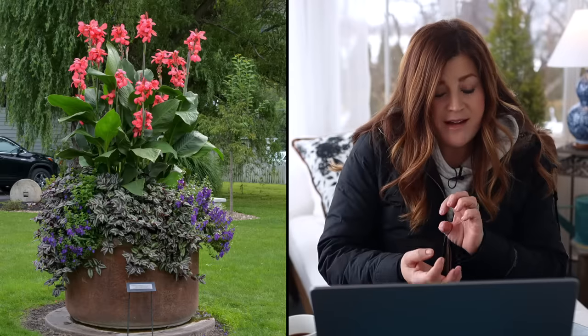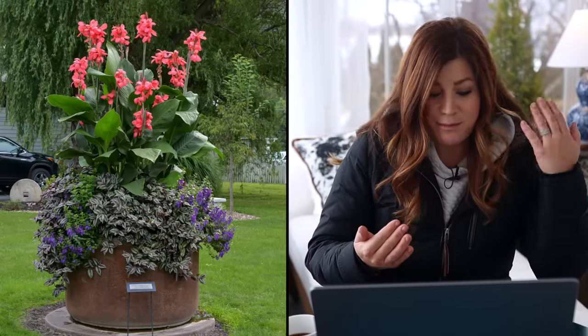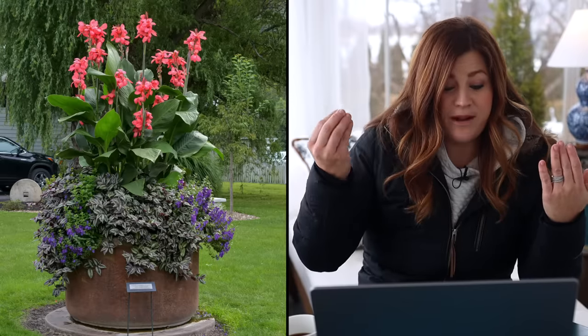There's a Tradescantia Zebrina and Angelonia. What a beautiful blend of plants. You've got the bold leaves, you've got the more fine texture down below, and then the beautiful color play between the blue Angelonia blooms and the purple in the Tradescantia.